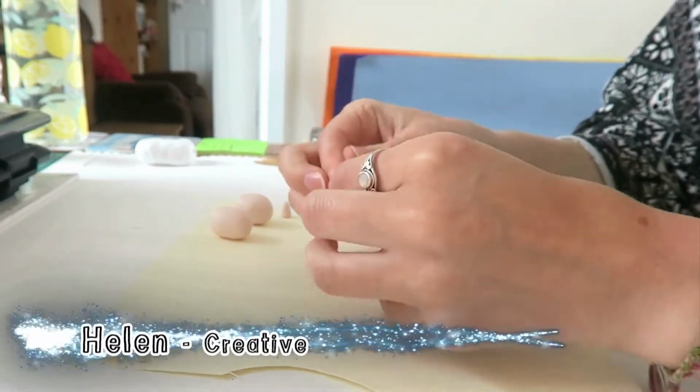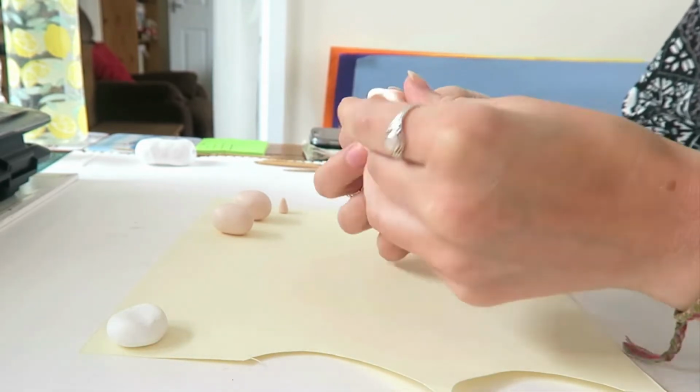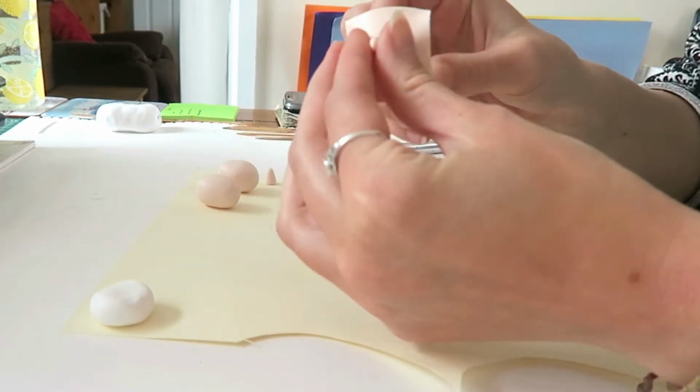Hello all, it's Helen, those are my hands, and I am making Terri and Paul's personalised wedding cake topper with like 4 dogs. They had like loads of dogs.